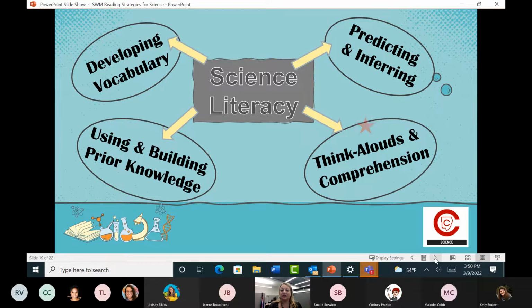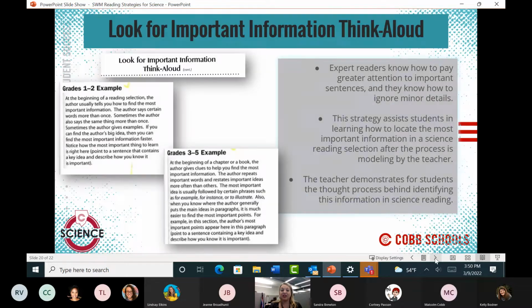Last but not least, we have our think aloud and comprehension strategy. This is called look for important information, think aloud. Basically, for comprehension, we know that expert readers know how to pay greater attention to important sentences and they ignore the minor details.